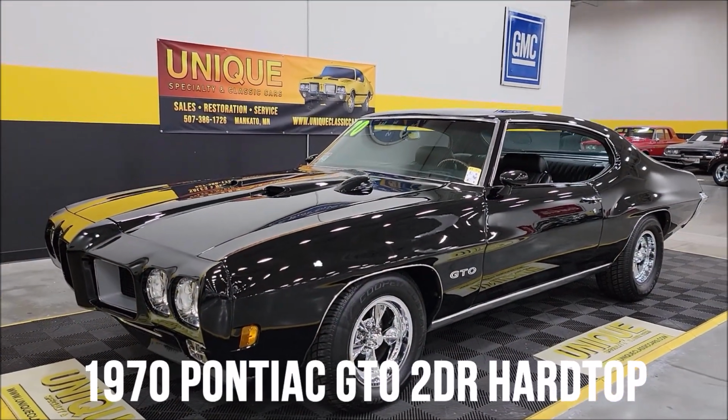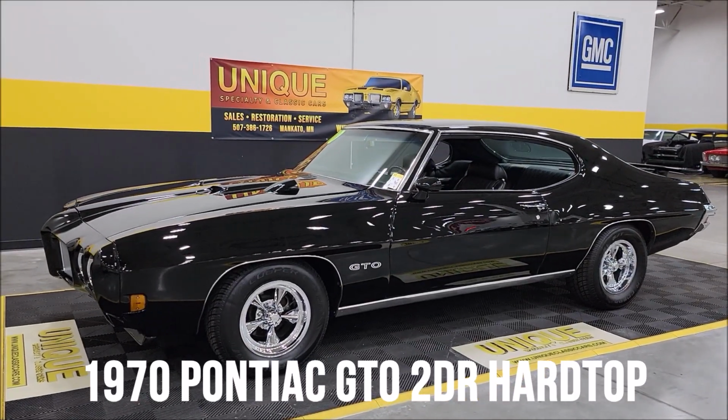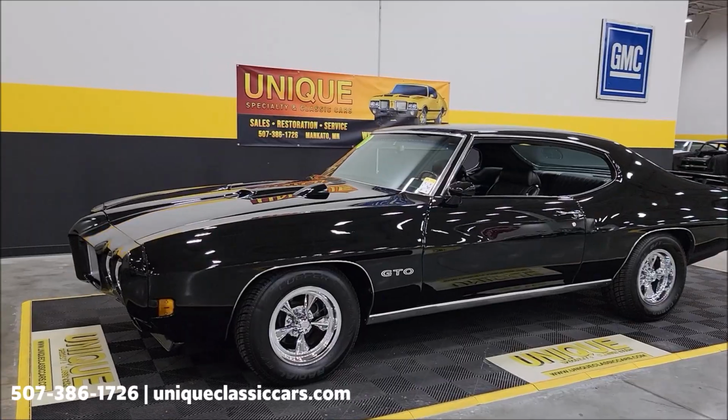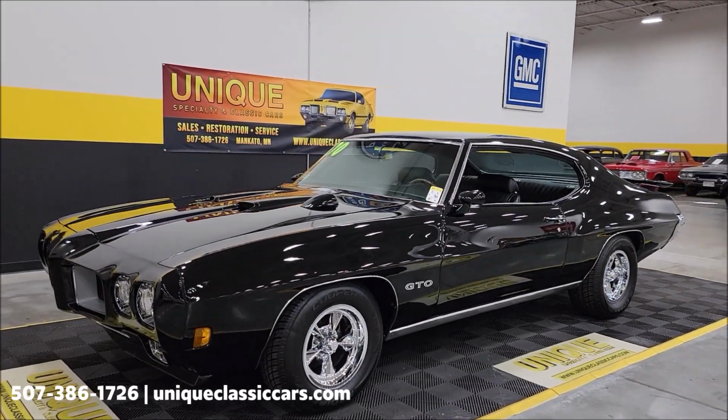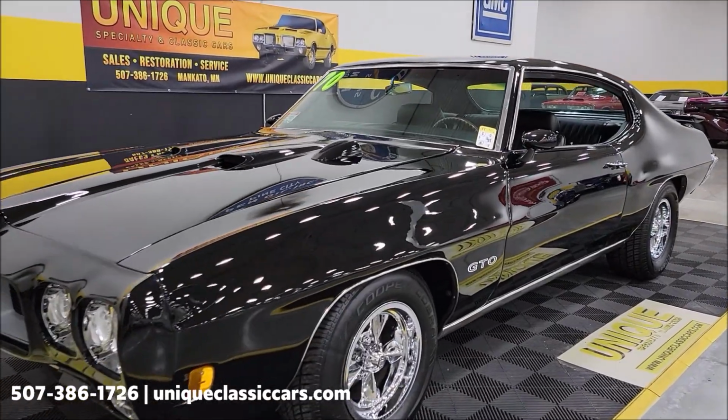Unique Specialty Classics, and it's a popular one. 1970 Pontiac GTO 2-door hardtop. Yes, true GTO 242 VIN car. And check it out in that black paint. This stuff looks like it's still wet.